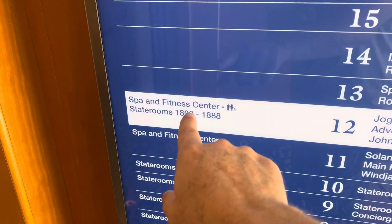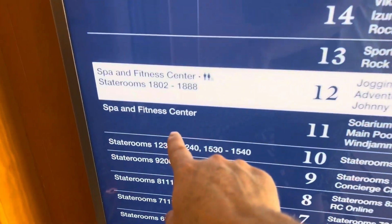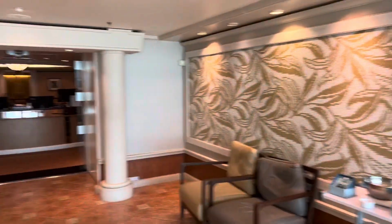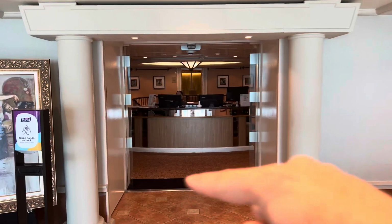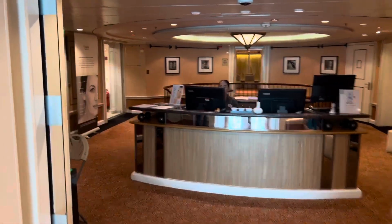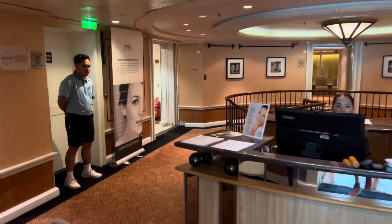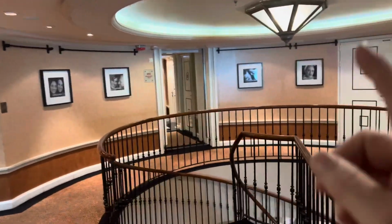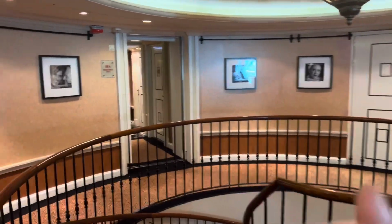And it looks like we have the spa and fitness center and another level of the fitness center and spa. Let's check it out over here. Okay, this is the spa area on 12. It goes down into the fitness center. Now there is an entrance for the fitness center, but this one they have like a thermal area, and they have manicures, pedicures. You know, you can get your hair done.